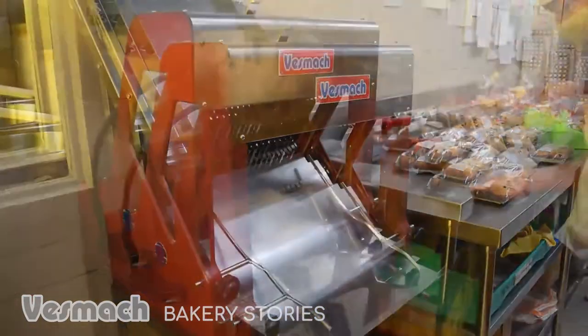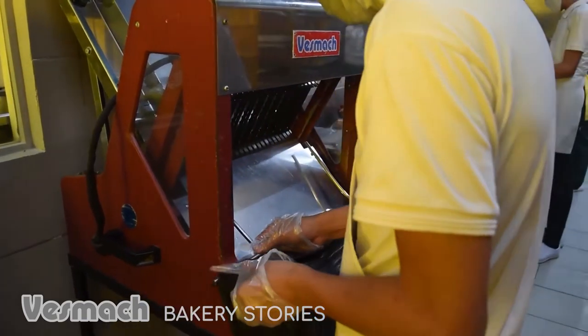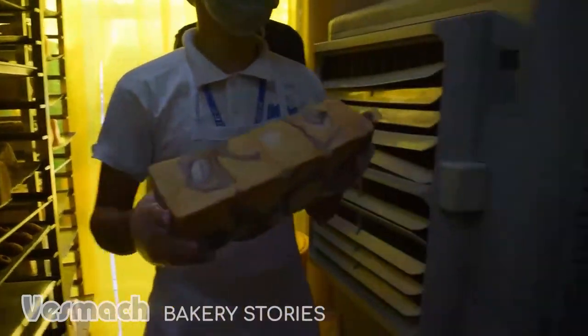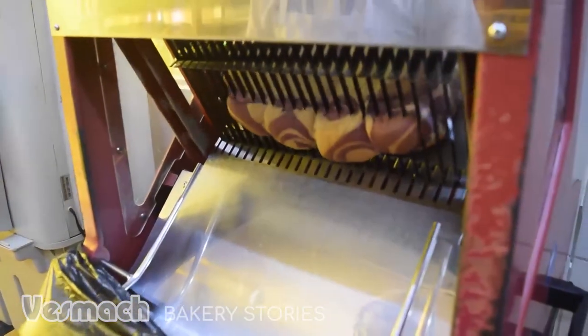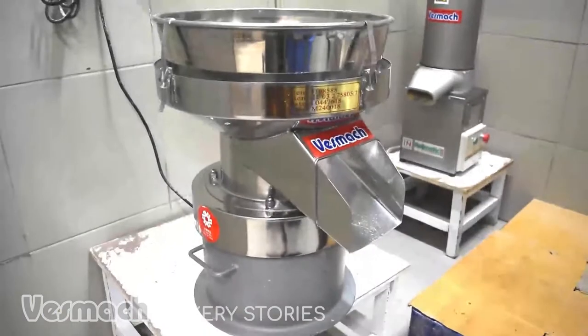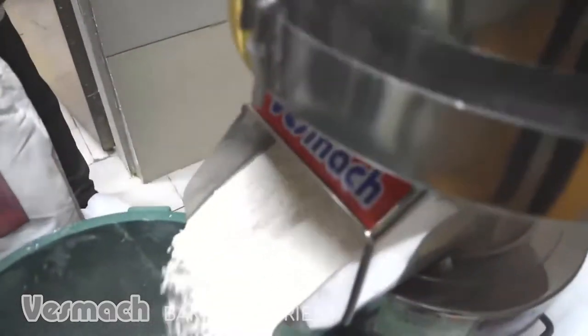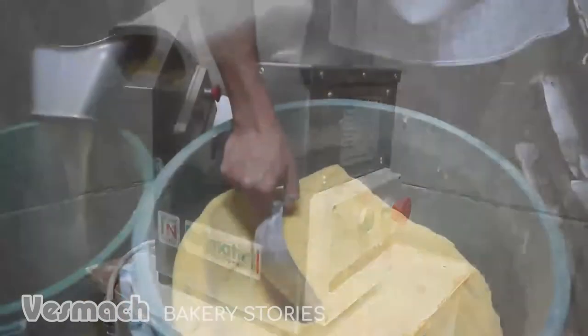Bread slicer. It is used for slicing breads like Italian, egg, and special loaves. Sifter. It is used for sifting flour and sugar. Pulverizer. It is used for grinding food material like breadcrumbs.